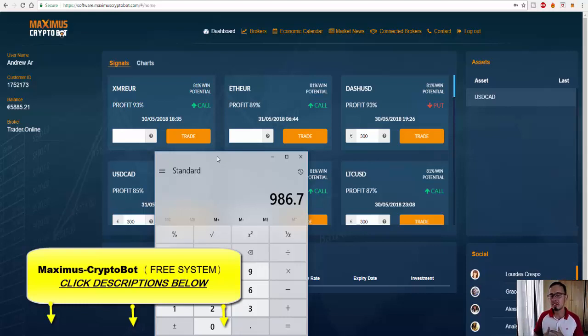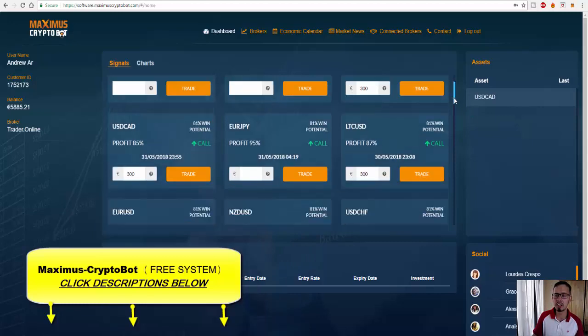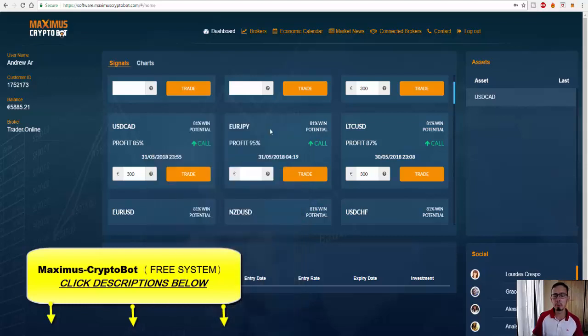I know, guys, the profits were generated because I invested pretty heavy. As you remember, I invested 300 euro for 5 trades, which is 1,500 euro. And that's a pretty high investment value. If you're only starting with 250 euro, then obviously I do not recommend you to invest 250 euro for one trade. Forget about that, because there will always be some bad trades.